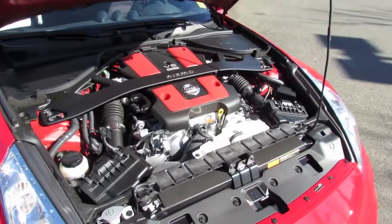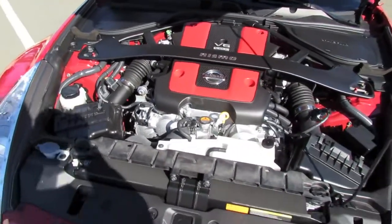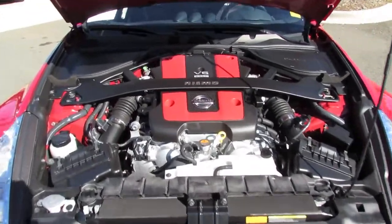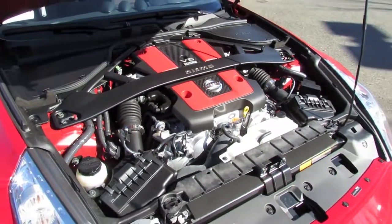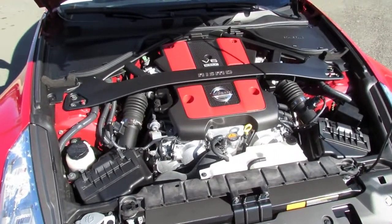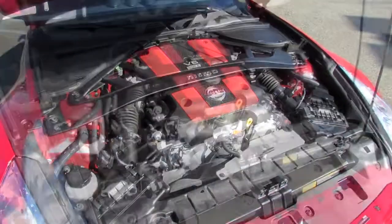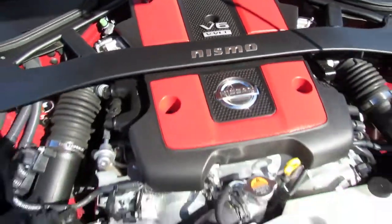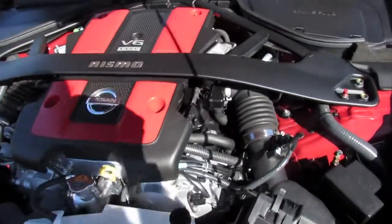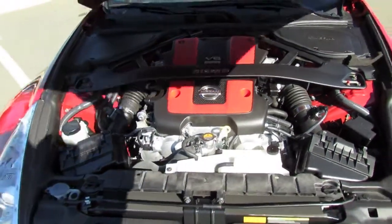It is rear-wheel drive with a rear limited slip differential, double wishbone front and a multi-link rear suspension with front and rear stabilizer bars further enhanced with the NISMO package. And with a 19-gallon fuel tank running on premium unleaded gas, it achieves an EPA estimated miles per gallon rating of 18 city, 26 highway. And 0 to 60 times are an average of around 5.2 seconds, with the top speed limited to around 157 miles an hour. Fantastic power plant.